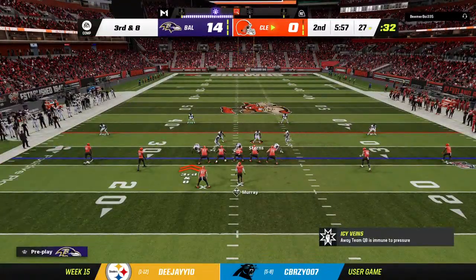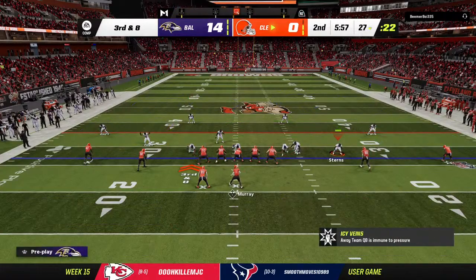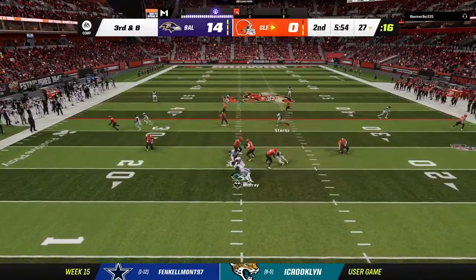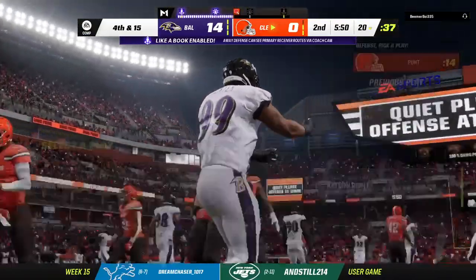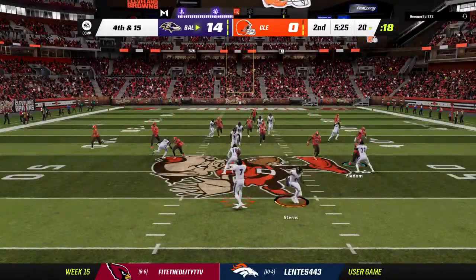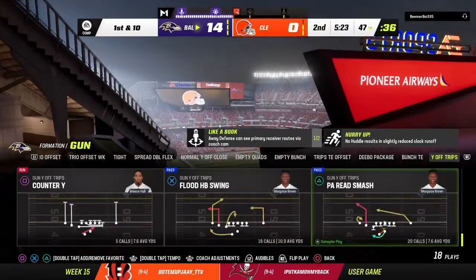So the failure to connect on second down leaves them staring up at a 3rd and 8. Murray now to throw, and he goes down. The Ravens able to get to him. That time, multiple defenders getting pressure, and it's a loss of 6. Here's Jordan Stout now, and he'll get this away into the icy winter air. Oh, a nifty juke there. Not much fun for a guy trying to tackle him. 31 yards on the punt there, and they will take over 1st and 10.